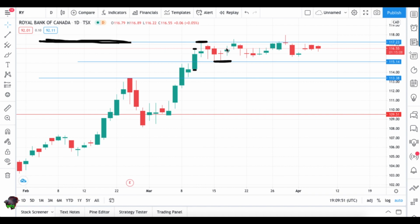This is on a daily basis, so each candle is one day. We come to this level here, but look what happens with this candle. The bulls were strong. They were trying to push above this 117, and they managed to do it. However, the bears are not letting price go higher than that, so they close the body of the candle below that area. And that's very important information for me if I'm going to continue on going long.